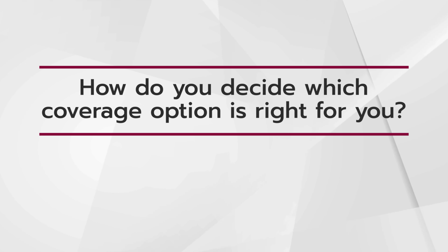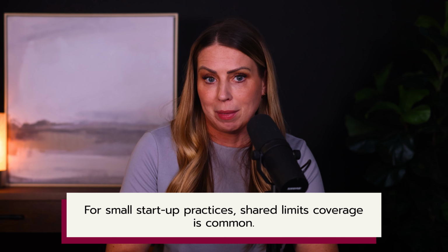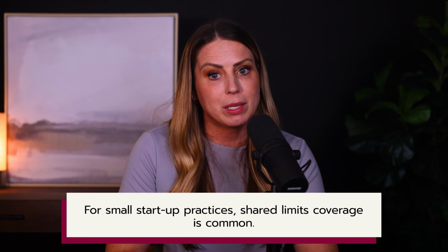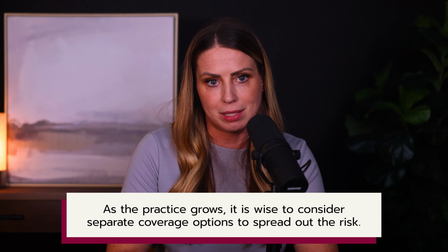So how do you decide which coverage option is right for you? Well, it depends on several factors, including the state you're practicing in, your budget, and your risk tolerance. For small startup practices, shared limits coverage is common. It's an economical way to extend coverage to mid-level providers in the group while the number of exposures is relatively low. But as the practice grows and expands, it is wise to consider separate coverage options to spread the risk out so not to exhaust the limits.